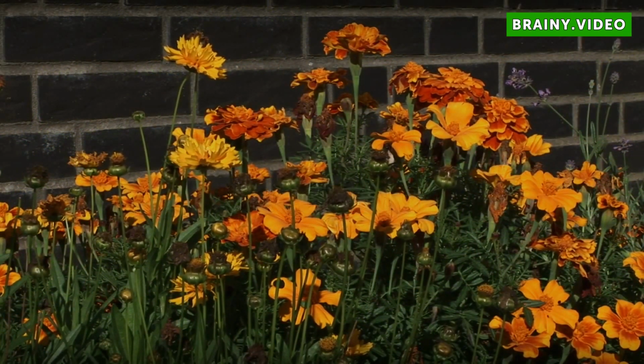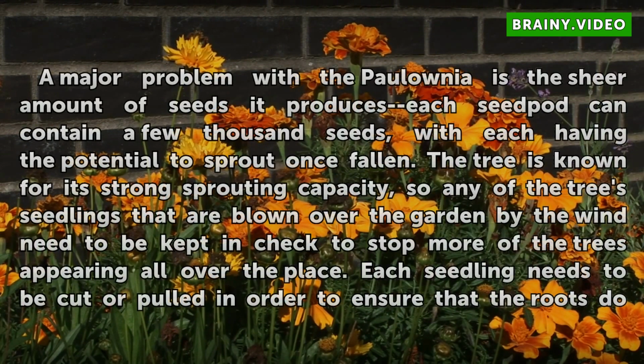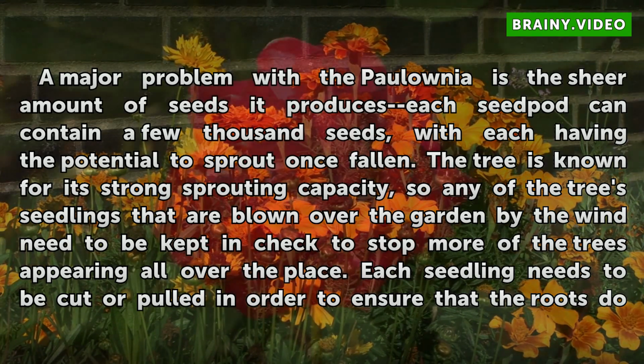Seedlings. A major problem with the Paulownia is the sheer amount of seeds it produces. Each seed pod can contain a few thousand seeds, with each having the potential to sprout once fallen.